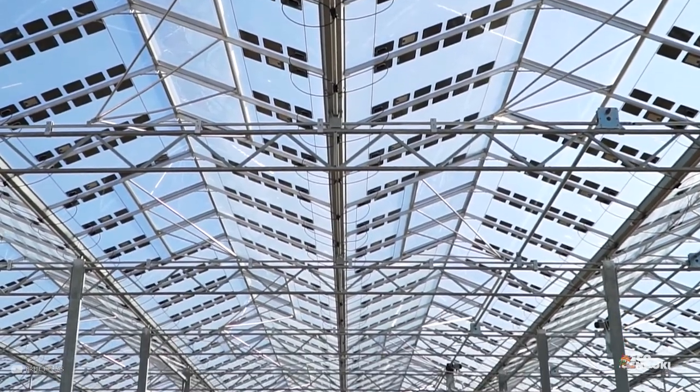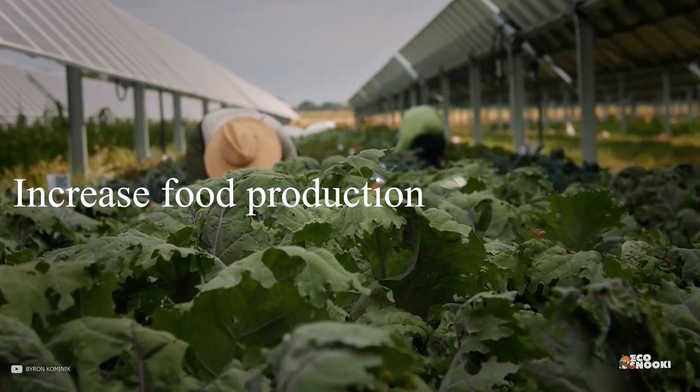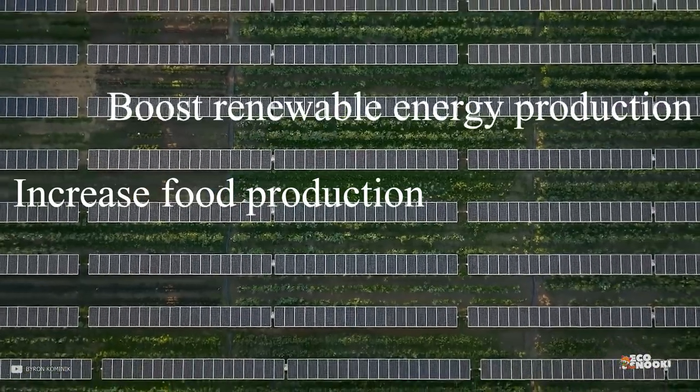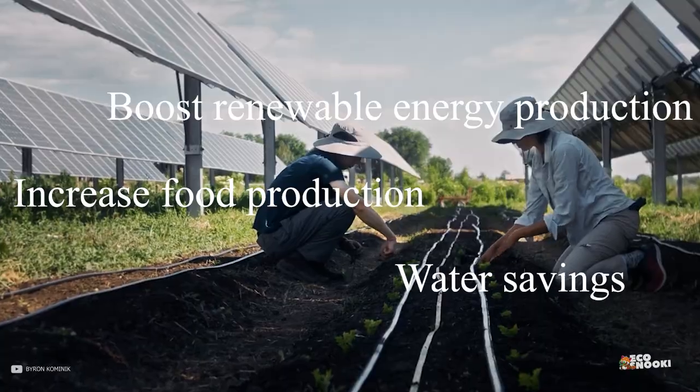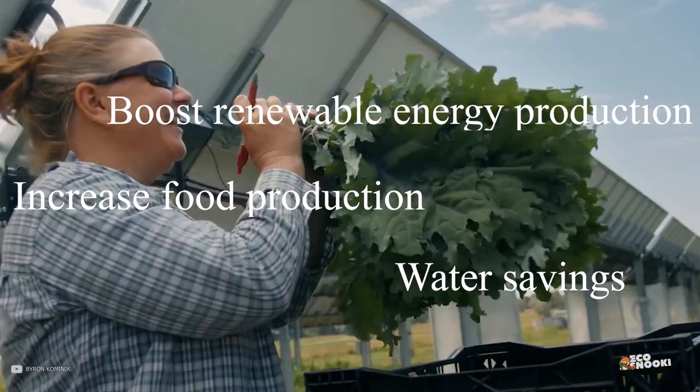The win-win-win here is the ability of agrivoltaics to increase food production, boost renewable energy production, and achieve important water savings, all on the same piece of land.